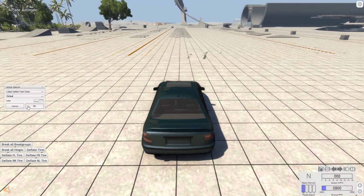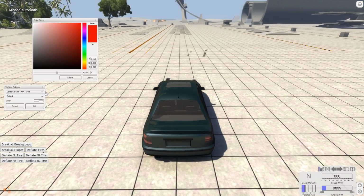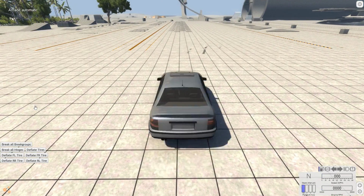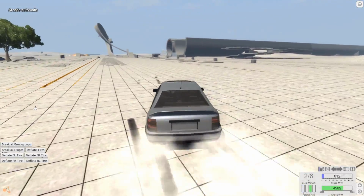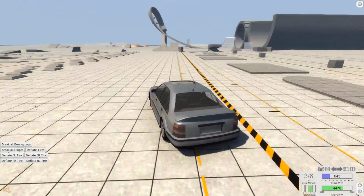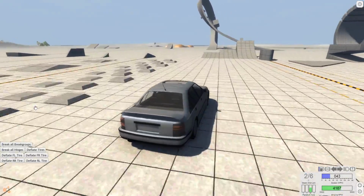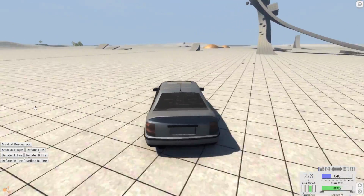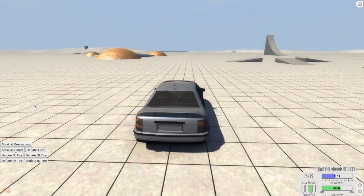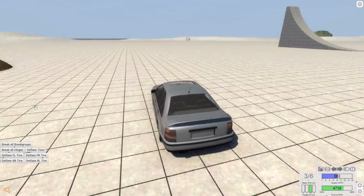Actually, let's get a different color, because I usually use bright colors because that way you can see things better. Like with this dark color, I can't see the damage well. One of the minor problems is whenever you choose a color, it gets darkened. That's because in real life, the car had a really dark green that looked black in the shadows. I think they tried to duplicate that, but it kind of messed with the color selector. But, you know, that's a minor problem.